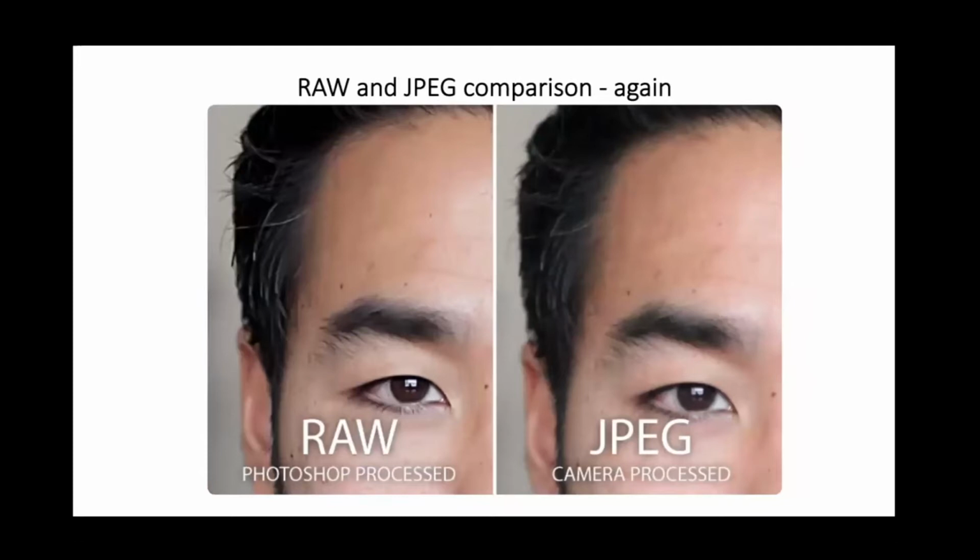Now, this one here is that same picture blown up. As you can see on the right-hand side, that's a JPEG which the camera has processed, which all your cameras do automatically. That's using your settings or the automatic settings on the camera. You have no control over that. The only control you have is when you take that file and put it into a computer and then you edit it. Now, the raw file, this one on the left-hand side, has gone into an editing program, in this case, Photoshop, and because it contains every single bit of data, it's able to be manipulated better than the JPEG is.